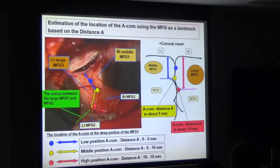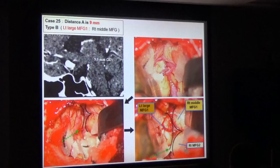So that is, low position ACOM is located around this, 0 to 5. And middle position ACOM is located around this, 5 to 10 millimeter. And high position ACOM was seen around this, 10 or more. So I showed some cases.